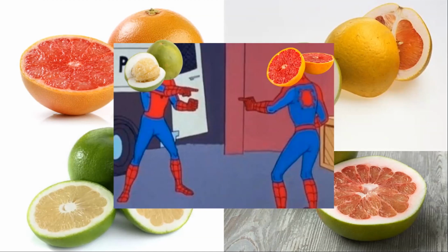Later on, malalaman natin yung differences nila. Pero this is why proper identification is very important. Kasi basing on common names and common traits is not enough to properly identify a crop species.